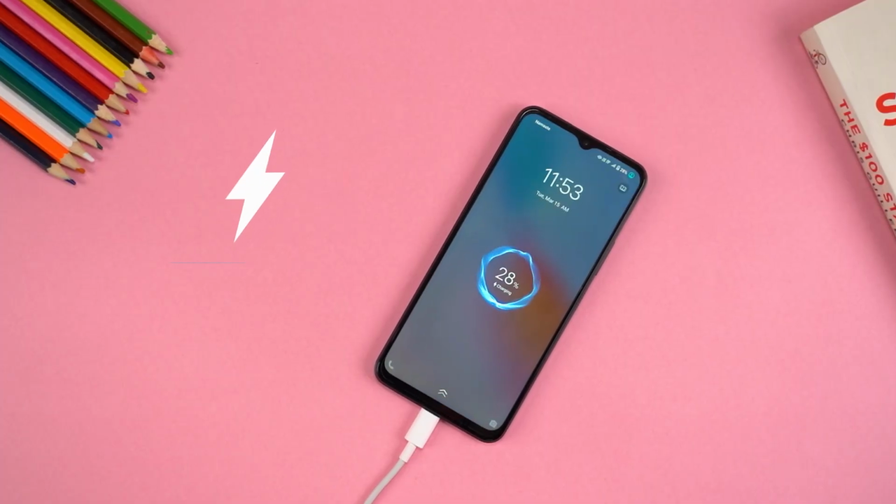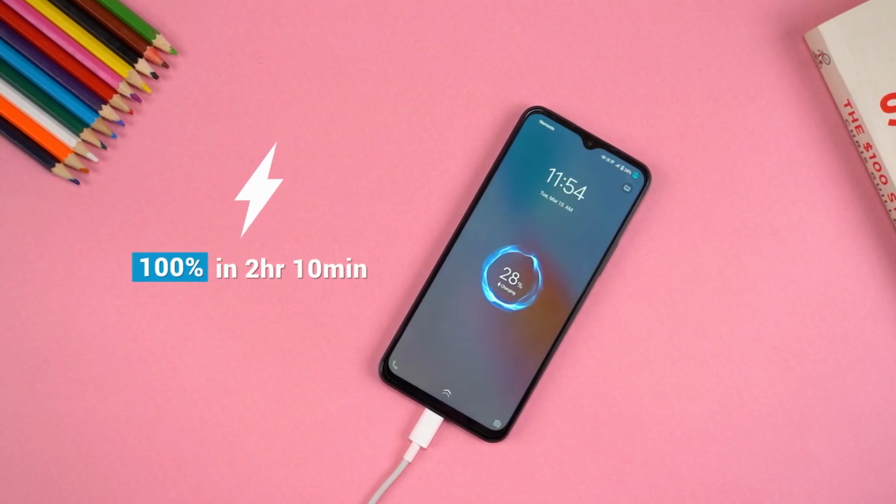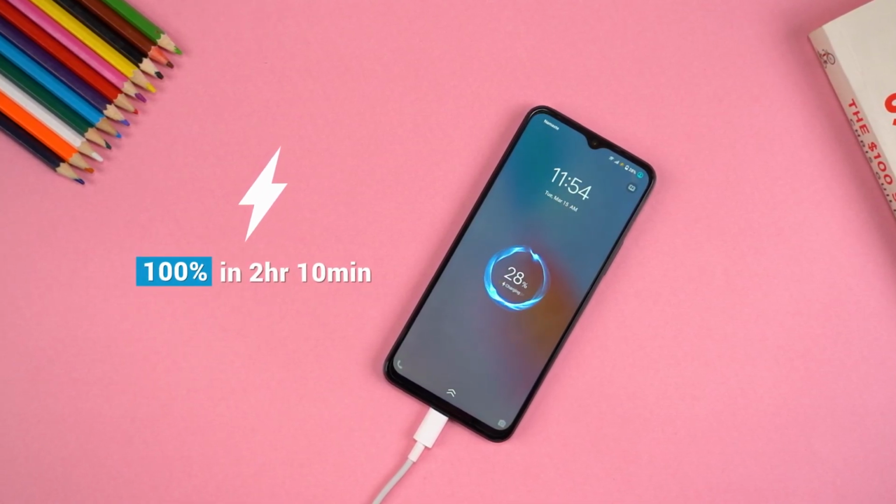However, Vivo has done some cost cutting on the charging front by providing just 18-watt charging support. To be honest, 18-watt speed on a mid-range phone does not feel like fast charging anymore, as it takes around 2 hours and 10 minutes to fully juice up this 5000 mAh battery.